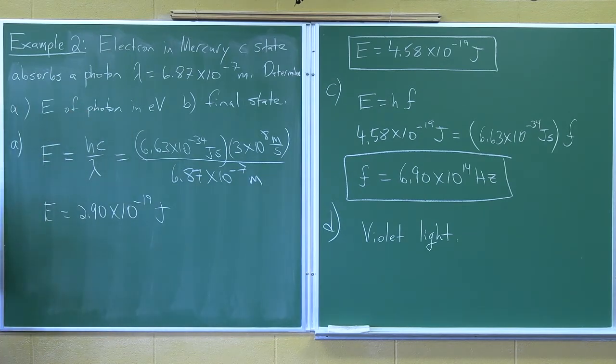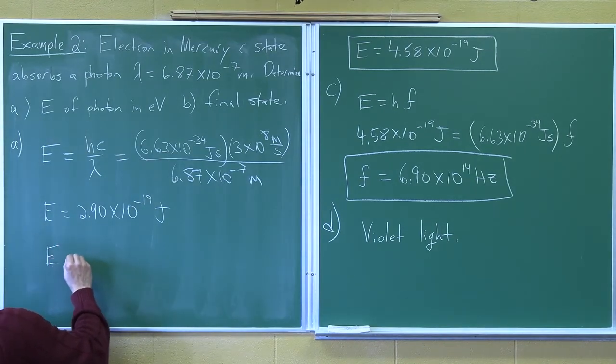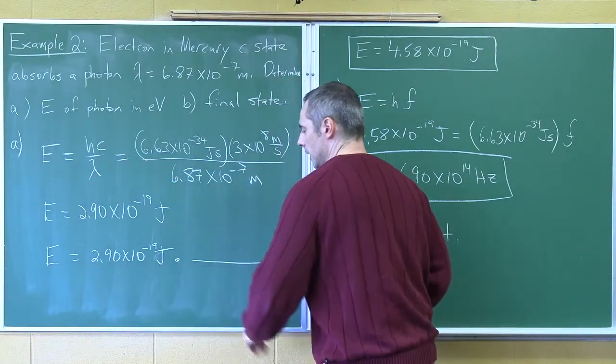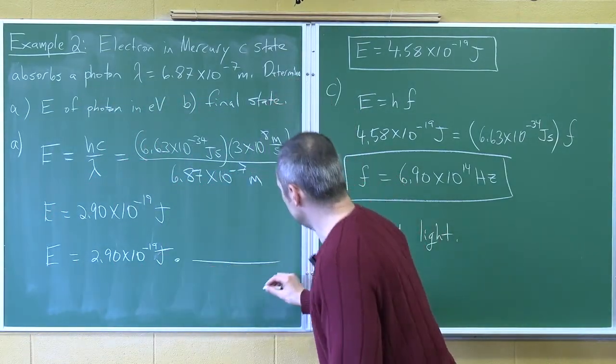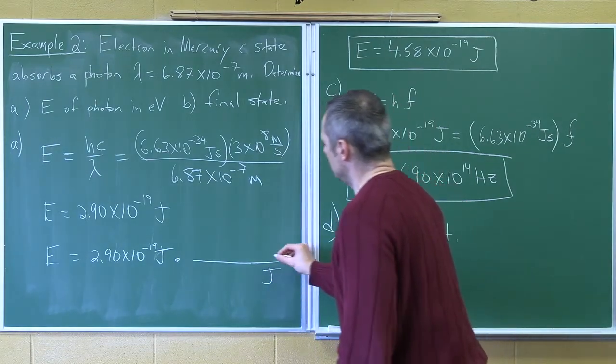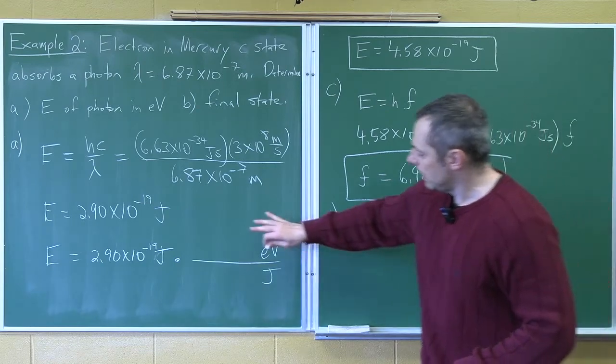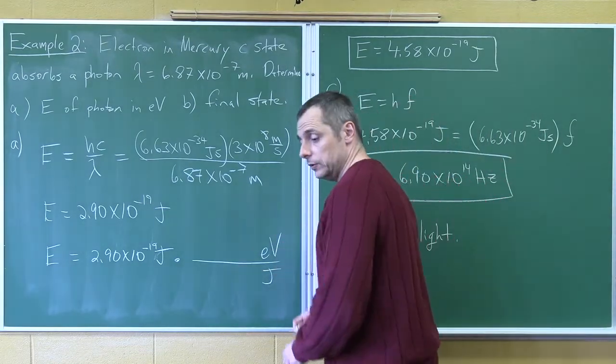So once again, we've got to do a chemistry-style dimensional analysis. So we take that energy, we multiply by a fraction. Again, don't put an equal sign here. We want the joules to go away, so I'm going to put the joules in the bottom here, and we want to be left with eVs, so I put the eVs in the top. So now we need to know what numbers to put here.